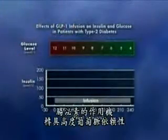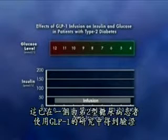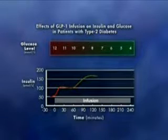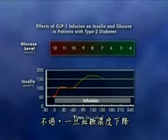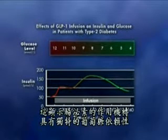The incretin mechanism is highly glucose-dependent, as illustrated by a study where GLP-1 was introduced in patients with type 2 diabetes. When glucose levels were high, GLP-1 increased insulin. However, once blood glucose levels fell, insulin levels returned to baseline, thus demonstrating the unique glucose-dependent mechanism of incretins.